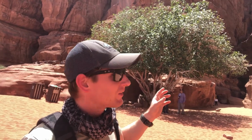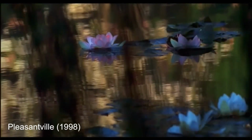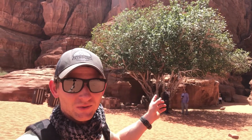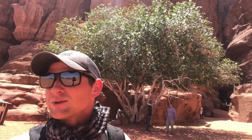I don't know if you can get a good color through the camera, but it's like we're in Pleasantville, if you ever saw that, where it's black and white, and then some of the things start to turn color. That's what this is like, because everything here is kind of a red gray, and this tree is this really, really vibrant green. So that's pretty wild. I'm assuming this spring feeds certain parts of this valley, and that's why there's only these spread out trees all over here. Otherwise, I imagine this place would be a forest.